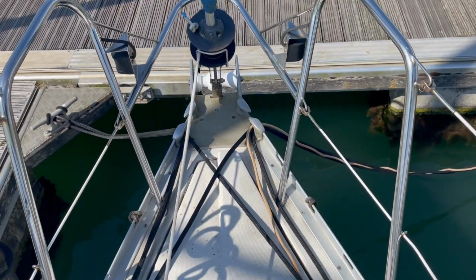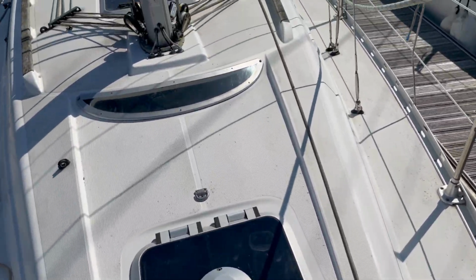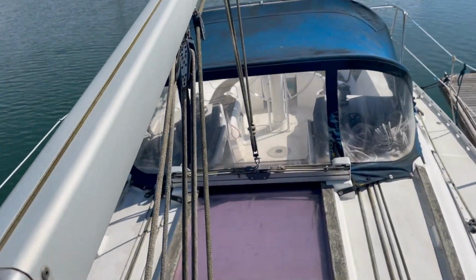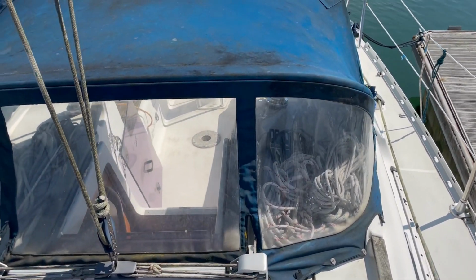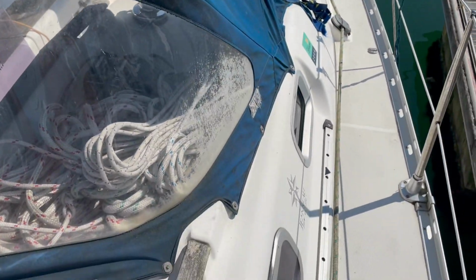Standing rigging was replaced in 2016. The boat's been very lightly used really. Spray hood just could do with coming off and just having a clean. It doesn't look damaged.